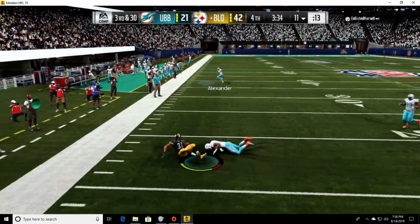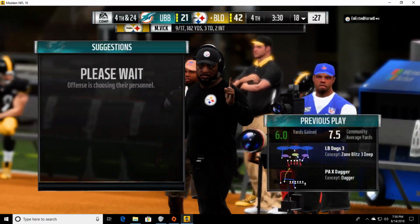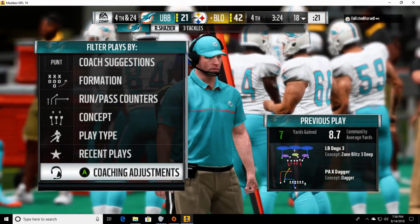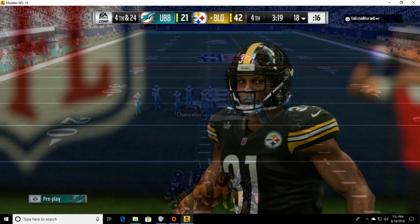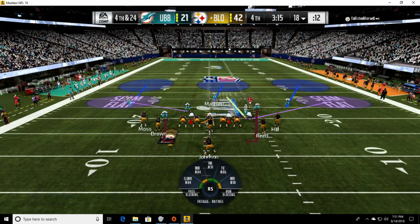Dumping it off for Johnson. And he'll be a couple yards shy of the 20 at the 18. It's a gain of 7, and that's going to make it 4th down. Well, that's certainly playing down in distance very well by the defense, isn't it? Take whatever you want underneath by all means. And how about this? 4th and long, and they're going to go for it.